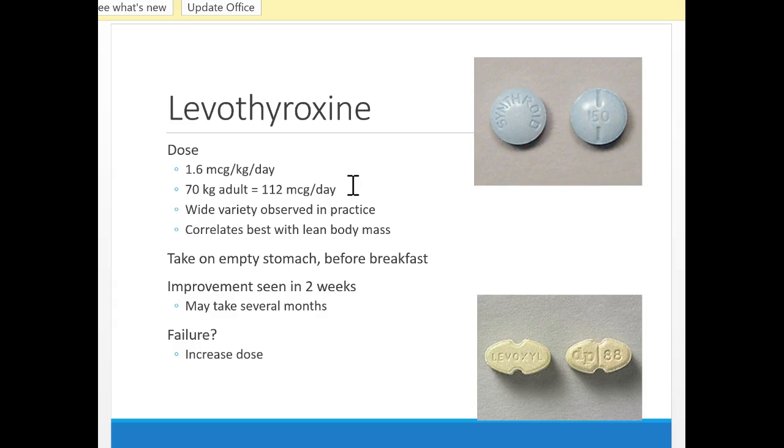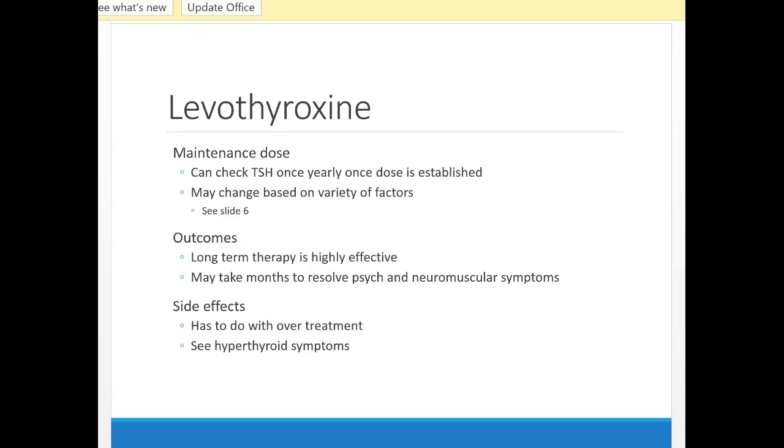So that's also important if you have an obese patient. Take on an empty stomach before breakfast. You probably see that's when it's best absorbed. Usually 2 weeks is when you're going to see improvement. It may take several months though. If somebody isn't improving, increase the dose. If they still aren't improving, keep increasing it until you start to see some side effects. And then you can try a different strategy.